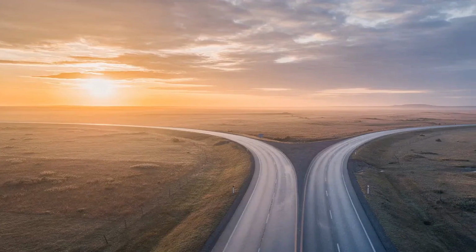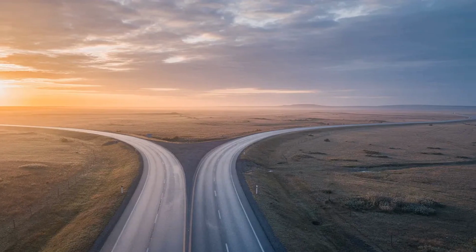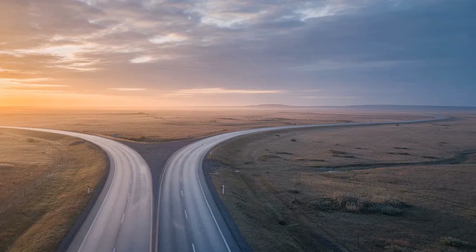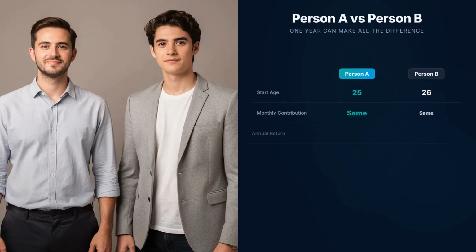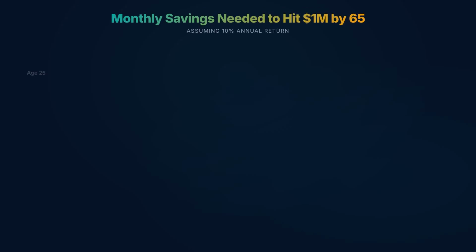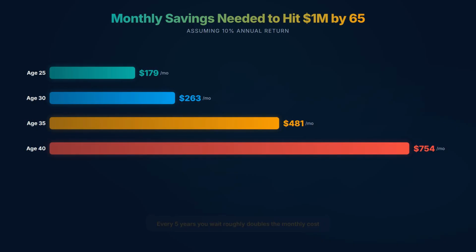Let's quantify the cost of procrastination, because this is the number that should keep you up at night. We compared two people. Person A starts investing at age 25. Person B starts at age 26, 1 year difference. Same monthly contribution, same return, same retirement age of 65. That single year of delay costs approximately $115,000 in final portfolio value.